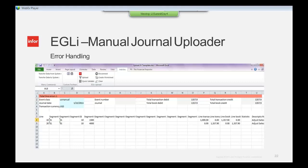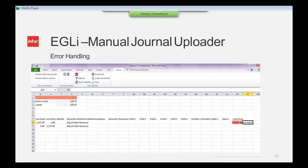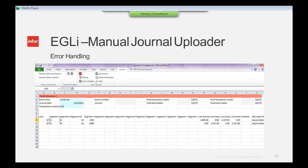Error handling is really great on this product as well, because when you do tell it to go upload, it will come back and tell you if this first line here will be green if it transferred properly. If not, you're going to see a bunch of red, and it's going to tell you right here what your error is. You can also see errors on the line items, and it'll tell you more or less what your error is on your line items. Like here, debits do not match, which they don't. My debit was $1,000 for the line transaction. It was $1,357 for the book, so those don't match, and my journal entry is out of balance. So it's just really easy to use. It's easy to set up, and it's easy to send those manual journal entries up into the ledger.